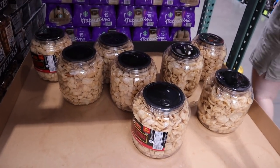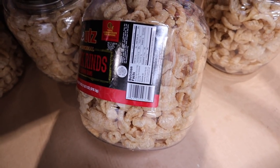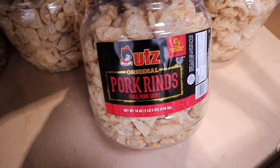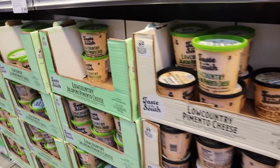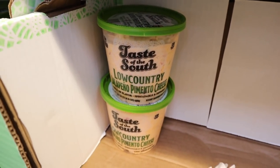Barrel of plain pork rinds. This is the Utz brand for $6.99. Says 0 carbs. When it comes to ingredients, we got fried pork skins and salt. That's it. And this is going to be the 1 pound, 2 ounce. They have their own pimento cheese here. Taste of the South, $5.99. And they have the Low Country jalapeno pimento cheese. This one is $5.99 also.